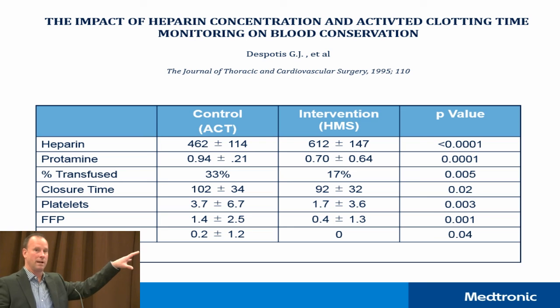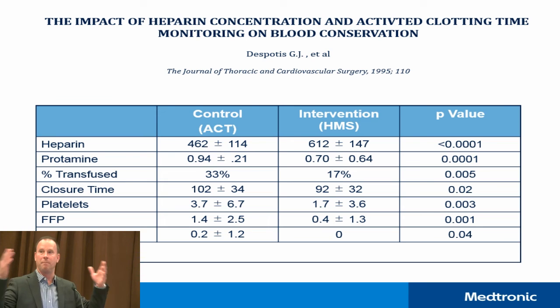This is an old study, but this is the collective benefit: drier patients, less blood products. That's the collective benefit. And I always ask, who's hearing the rumbling of a blood conservation committee? Everybody is. Even though your blood product usage may be relatively low, they always love seeing an improvement.